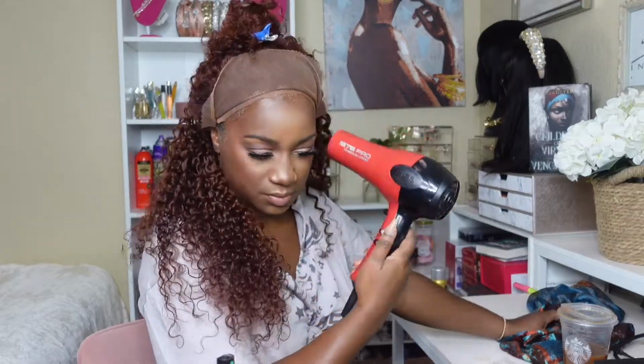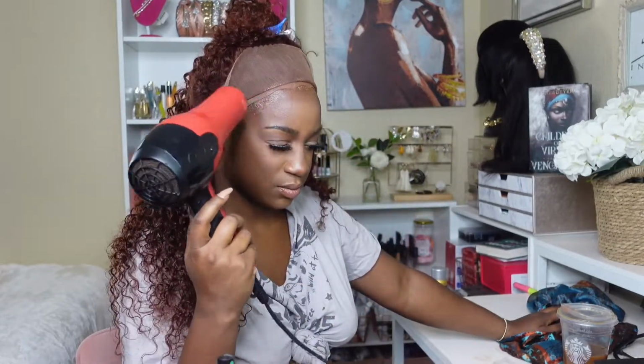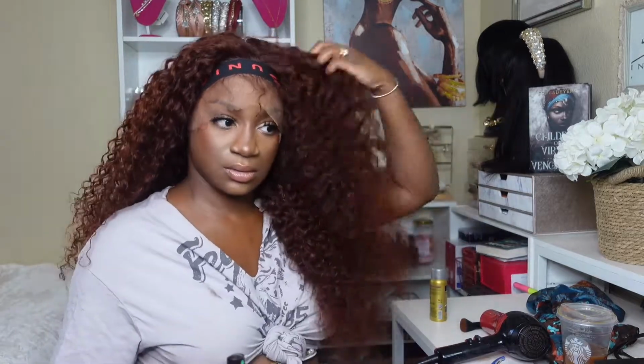This is the Unice Reddish Brown 3C Curly Hair Unit. She's a 13x4 lace front with the Autumn Breeze wig, okay? She's 150% density. She's 26 inches, and she's going for about $330 on unice.com. I'm really, really, really into this one. I want you guys to check this out.